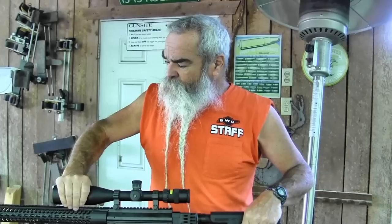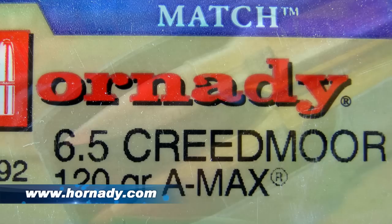This rifle's available in a .243 Winchester, .308 Winchester, and the particular specimen we got here is a 6.5 Creedmoor. This rifle really likes the 120 and 140 grain Hornady loads. They shoot really great out of here.